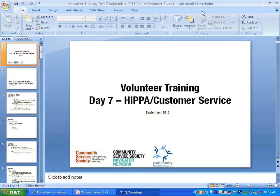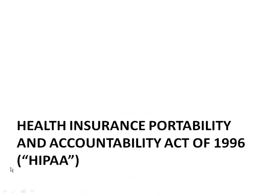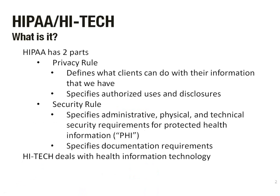So, day 7, we're going to talk about HIPAA and customer service. HIPAA is the Health Insurance Portability and Accountability Act of 1996. So what is it?